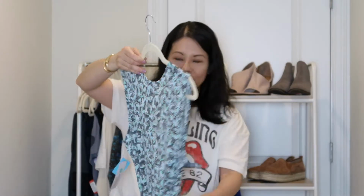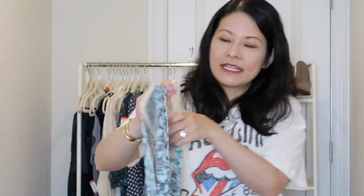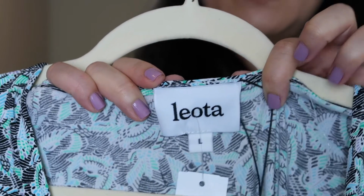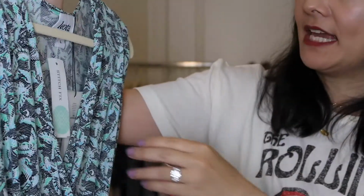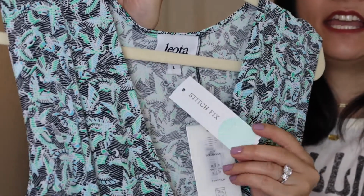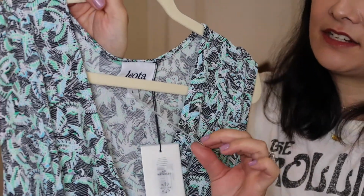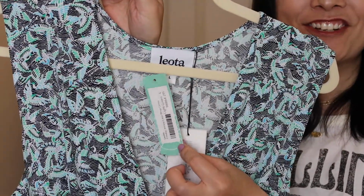Okay, so next up is a dress that, again, I haven't had great experience with so far, but I wanted to try it out. And that's from Leota. And as you can see, it is in a size large. And as you can also see, it's new with tags, and there's a bunch of Stitch Fix tags on it as well. So here's a Stitch Fix tag, and it tells you the design on here. So it's called the Finley Jersey Faux Wrap Dress in light green in a size large.